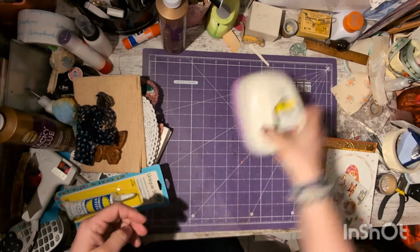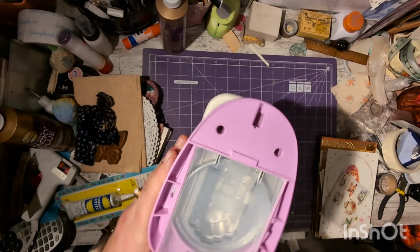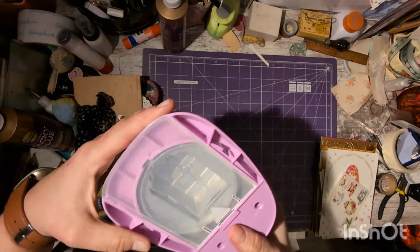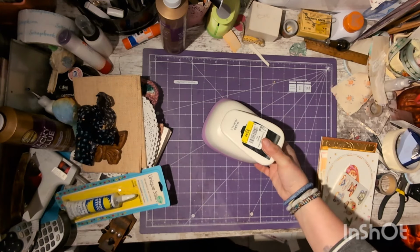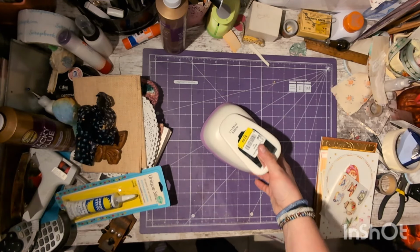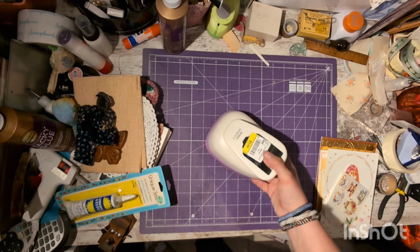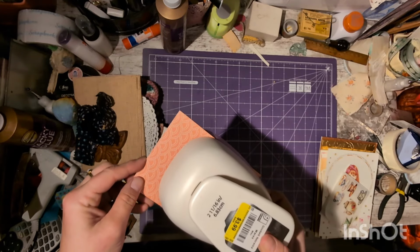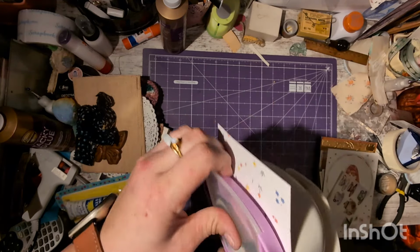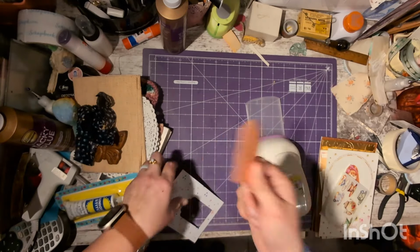Oh, and I got this punch, Goodwill prices, of course. Still, $4 is not bad for how big this punch is. It just punches out a tag. I did test it on a sticky note I found in a book, but since that's thin paper, let's try a different one. Yeah, that's actually a good punch. So yeah, it makes a tag.